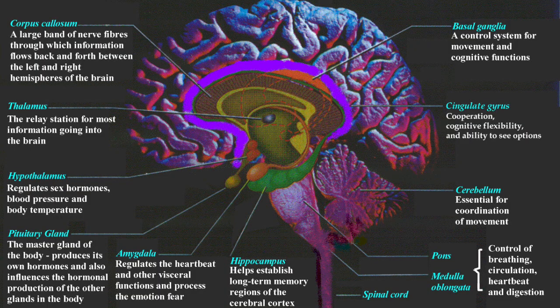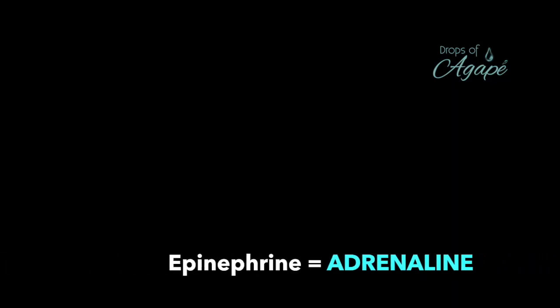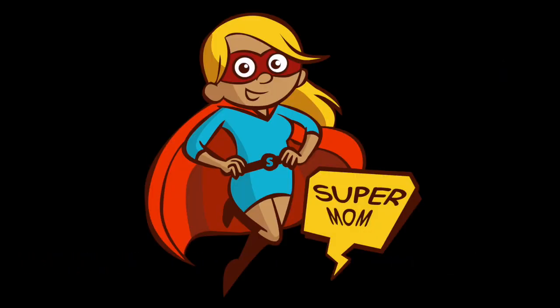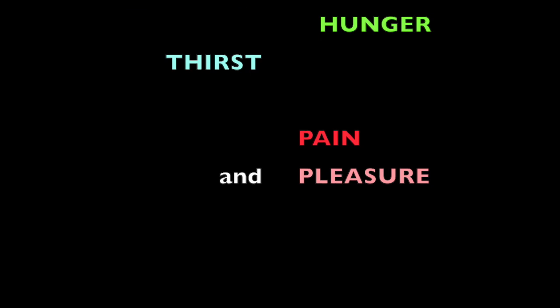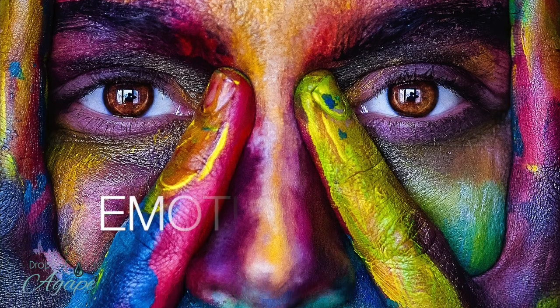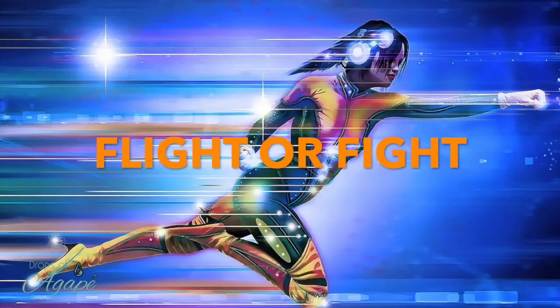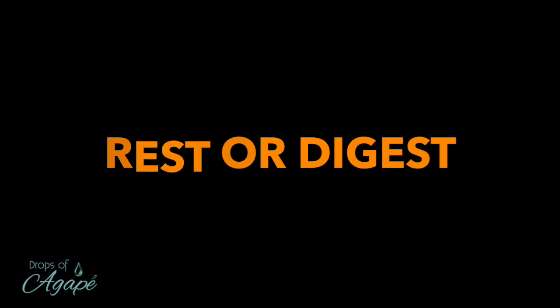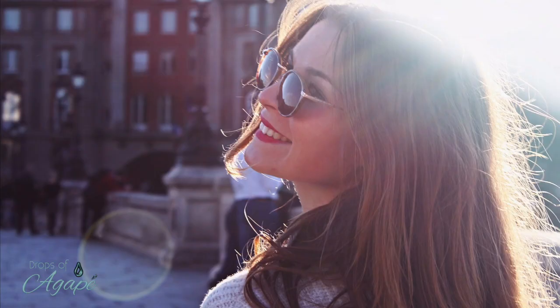Some of the hormones that are triggered to release are things like epinephrine and norepinephrine, and epinephrine is very commonly referred to as adrenaline. So if you ever think of the phrase adrenaline pumping through your veins, that's actually being regulated by your hypothalamus. It regulates our breathing, heart rate, blood pressure, sense of hunger, thirst, pain, and pleasure. Yes, the hypothalamus is also involved with regulating other basic drives like sleep and sex, but in terms of emotion, it's most important to note that it regulates the autonomic nervous system, that fight or flight response, or rest and digest response. Believe it or not, the hypothalamus helps us control our behavior and our expression of anger, as well as our happiness and sadness.